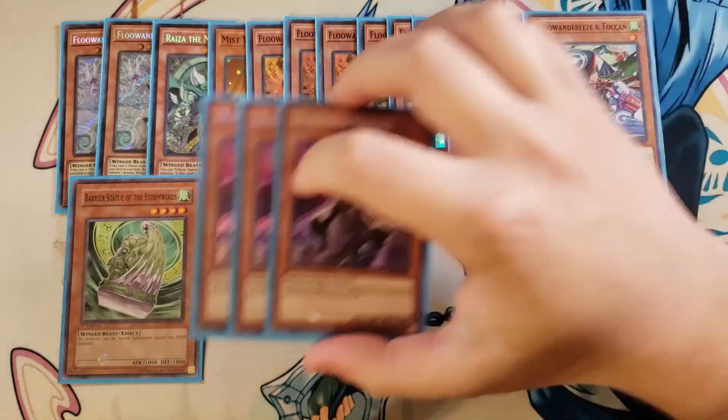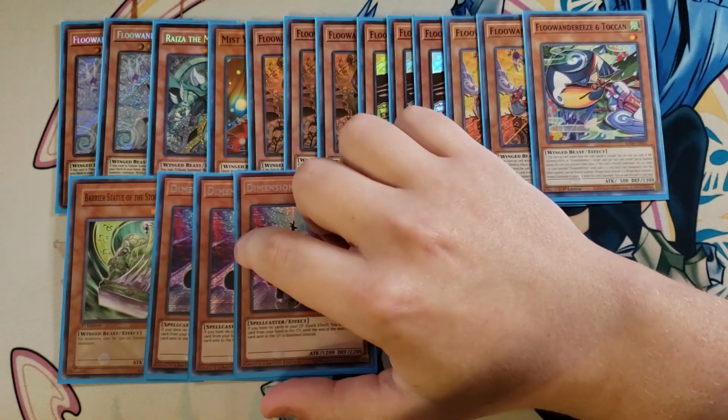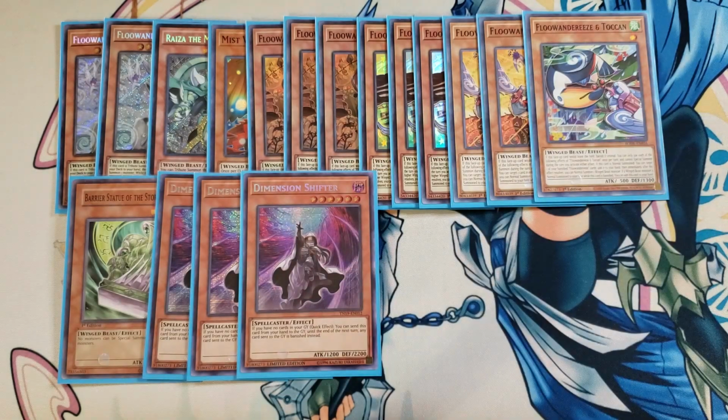We're playing 3 copies of Dimensional Shifter. This card is absolutely insane. If a deck is ever better than this deck, it is no longer better than this deck when you drop Dimensional Shifter, because when you drop the Dimensional Shifter, everything gets banished.